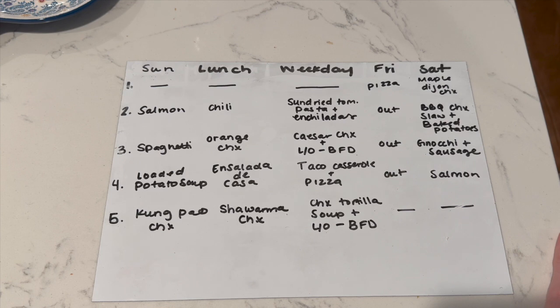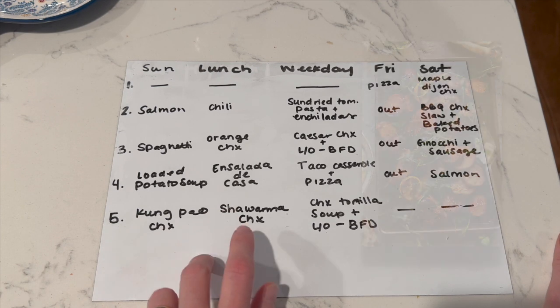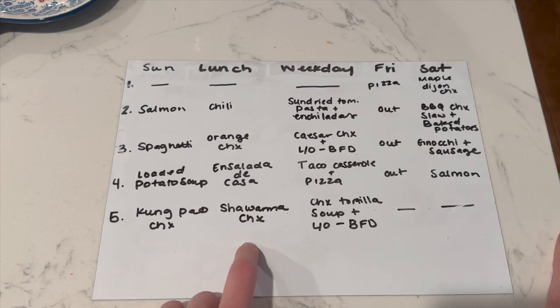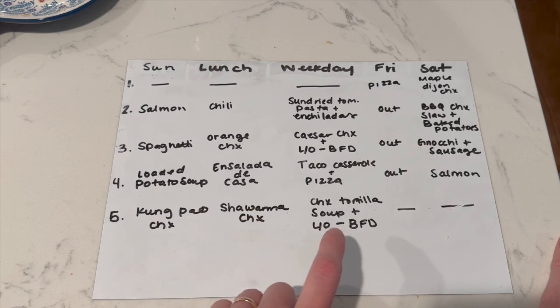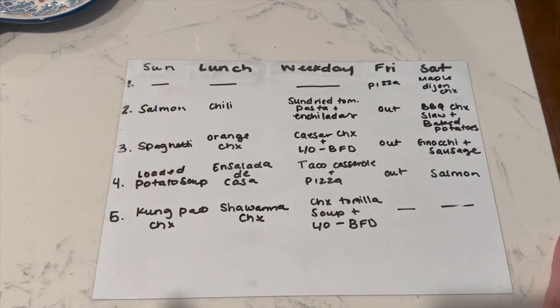Saturday, we'll do salmon again, salmon nuggets. We'll do kung pao chicken on Sunday, shawarma chicken with honeyed sweet potatoes for lunch. And then we'll make chicken tortilla soup and do leftovers or breakfast for dinner throughout the week. And that'll end the month.